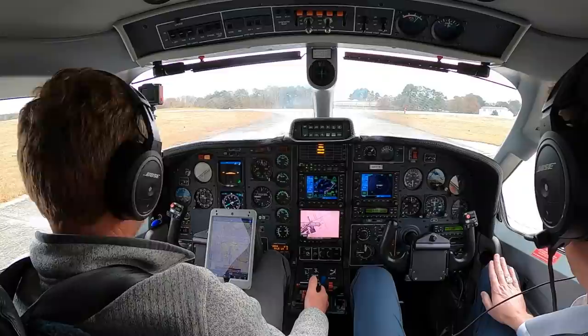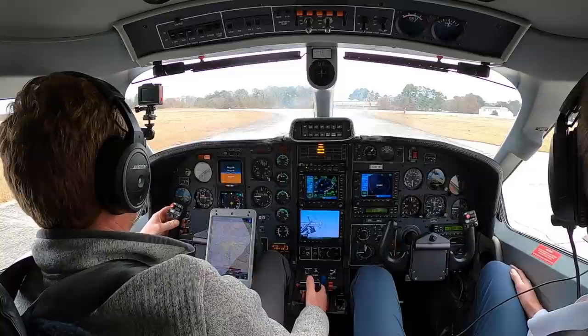November 851 Tango Bravo, Peachtree Tower, stay with me for a turn, runway 3 right, clear for takeoff. Clear for takeoff, 3 right, 851 Tango Bravo.